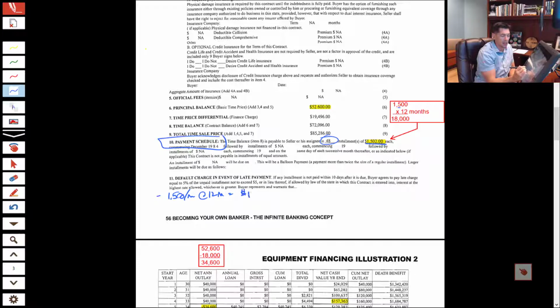That's going to be $18,000 a year that we're going to be paying back. $18,000 a year for 4 years, 48 months, is going to give us $72,000, I believe. Make sure I'm doing my math right. 18,000 times 4, we got 72,000. It's going to be $72,000. Right? So we're going to borrow $52,600 for the truck, and we're going to pay back $72,000. Okay?